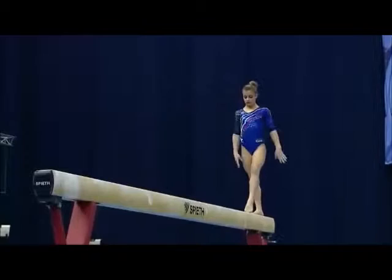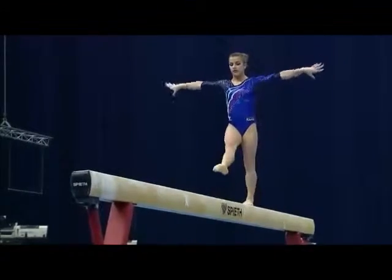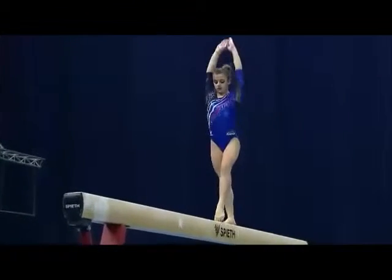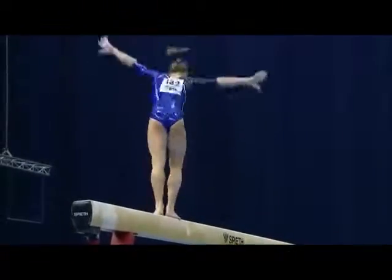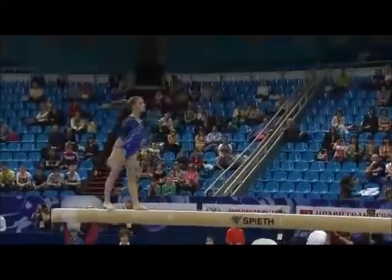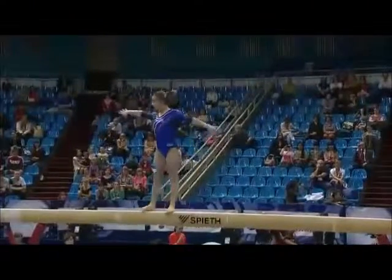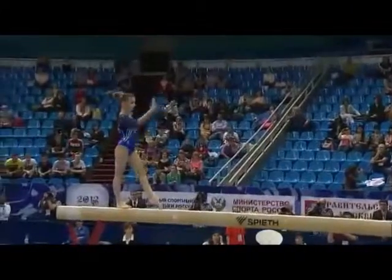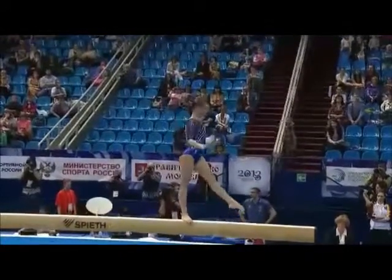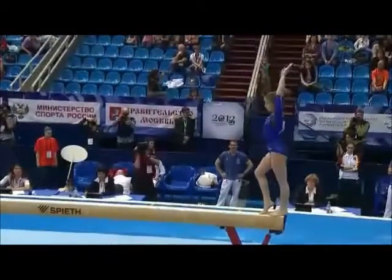Oh, two flicks into the layout step out, and a nice full turn. She hasn't given anything away yet. And she wants to keep it that way. This is just beautiful work. And she had a little balance check a couple seconds ago, but still not much there. She's going for the dismount.